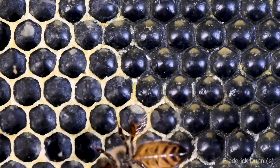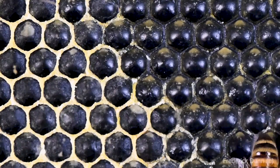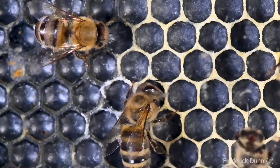And then once it gets to about an eighth of an inch deep, the queen might actually come through and lay an egg and partially develop cells. And then the workers come through and continue to develop those cells even while the larvae are developing.